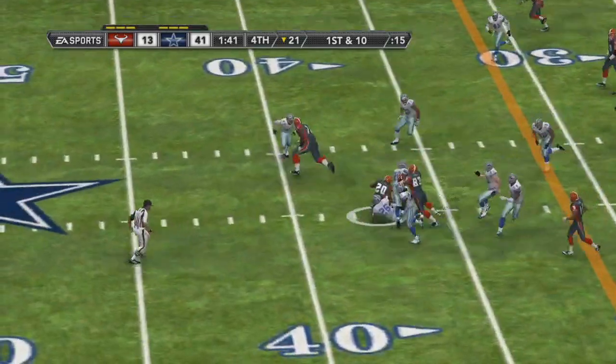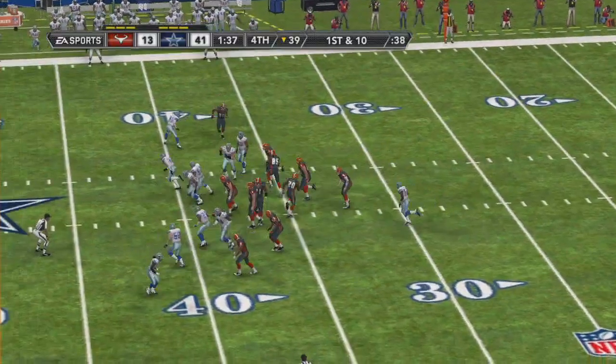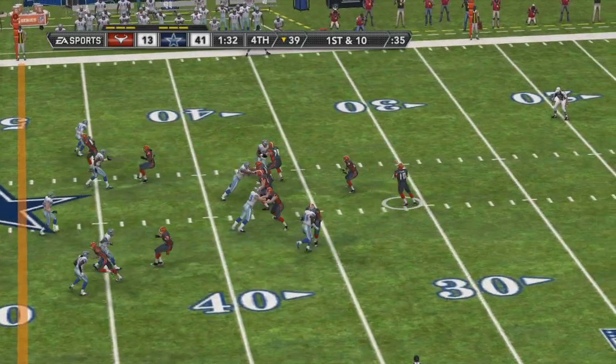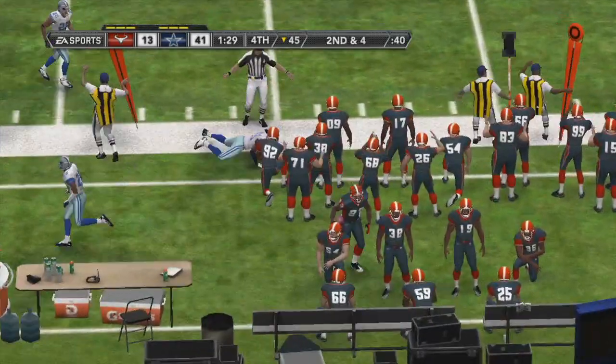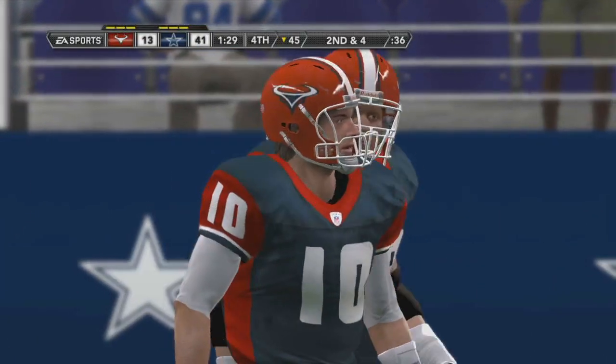Pennington gives it up the middle. The stop was made by Ashton Youboty. Brian Westbrook can see the field so well, and as a runner, you need to have that kind of vision to be successful. Number 83 caught that one for a gain of 6.